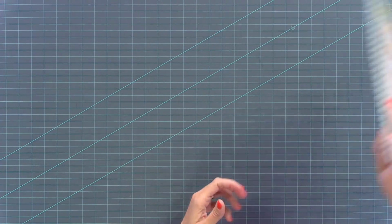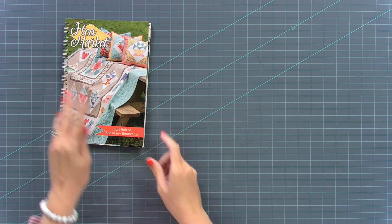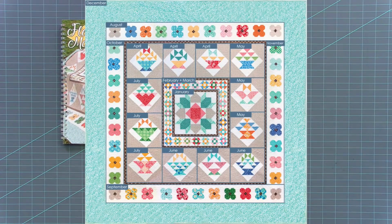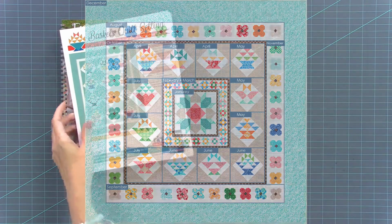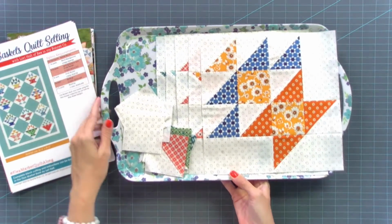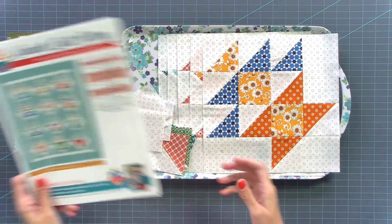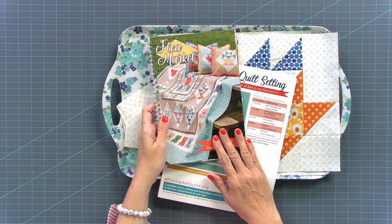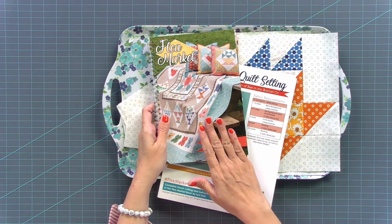The next thing I wanted to show you that I've been working on is the Flea Market Quilt Along, also by Lori Holt. So we'll do a pop-up of the sew along dates. And this is the sew along where in January you started with the center, and then this month and next month you work on the churn dashes, and then starting April you work on basket blocks, August floral blocks, and then the border in December. What I decided that I wanted to do is make just the basket blocks because this quilt is very big and I have just so many big quilts and I love baskets. So I decided I'm just going to do the baskets.